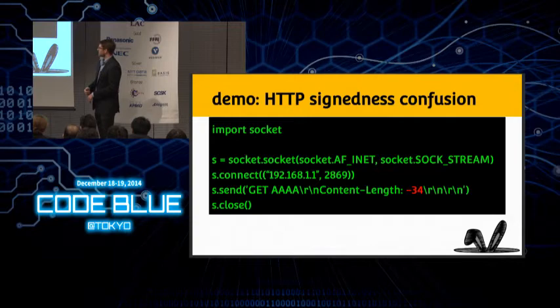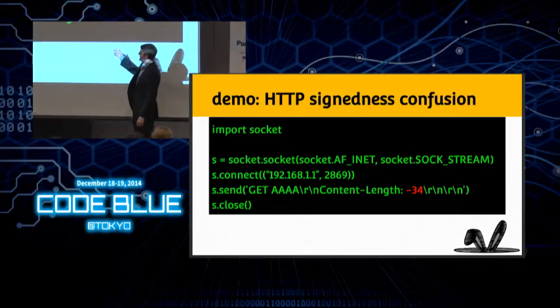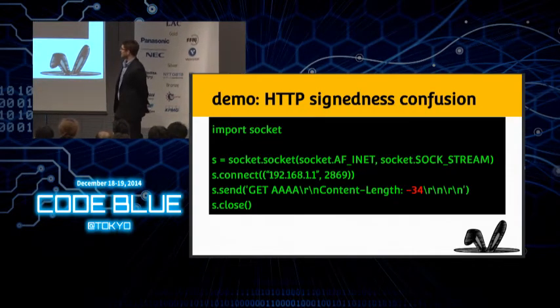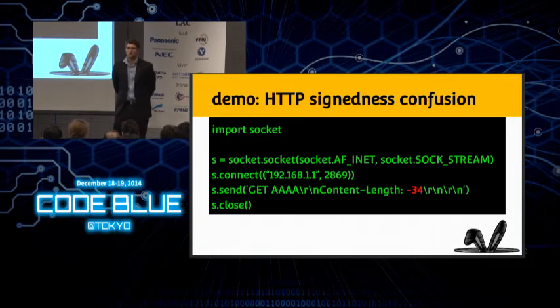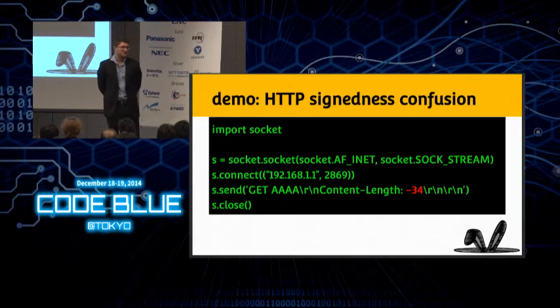Like I mentioned before, there is a signedness comparison issue in the content length header. So if you specify a negative content length, it's going to improperly allocate a heap buffer, and then it's going to copy way more data than it should. This is slightly longer than our other proof of concept. This is 5 lines. Our previous exploit was 4. So we're getting into really complex territory here.